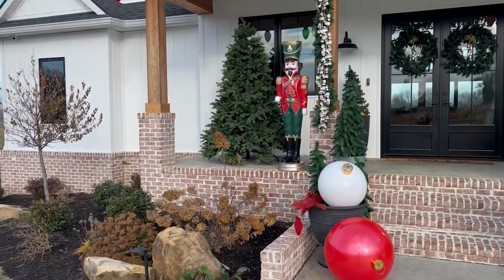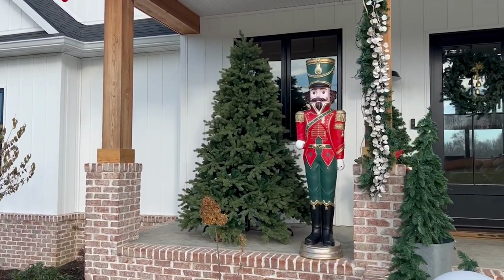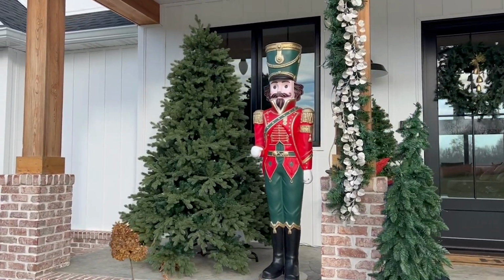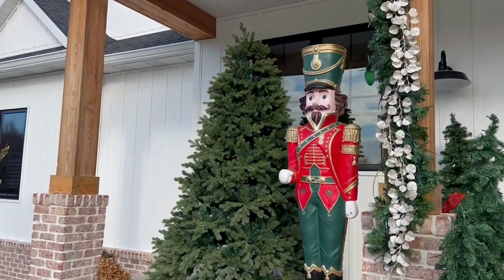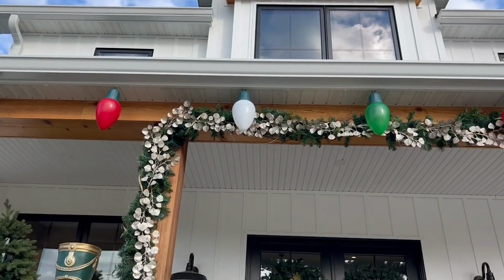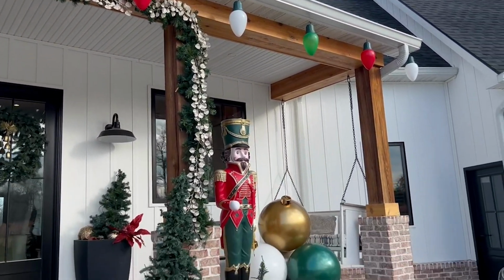And I thought this Christmas tree is too beautiful not to be seen by more people, so it made its way to the front porch. Next year when our basement is finished, it will eventually be down there, but I just felt like it needed to be seen. And then we switched up the lights. In the past, we've done icicle lights, but we found these and my daughter loved them, so I thought we'd give it a try.